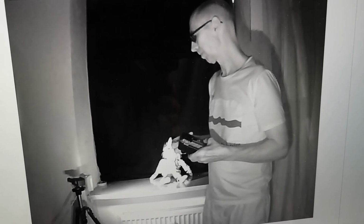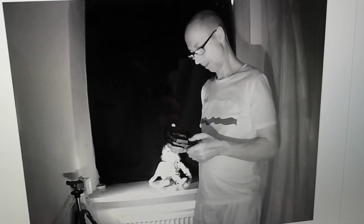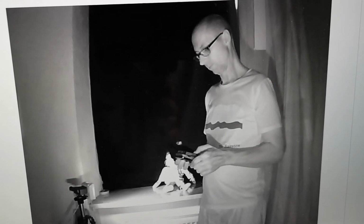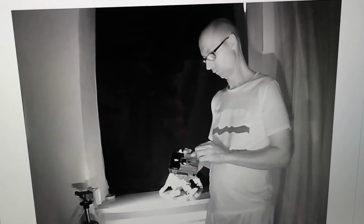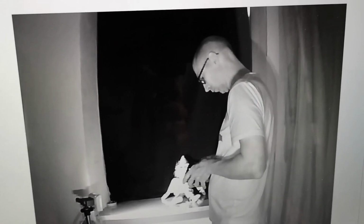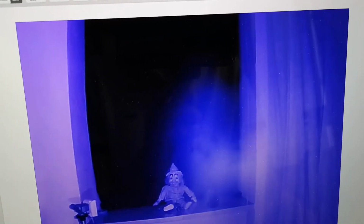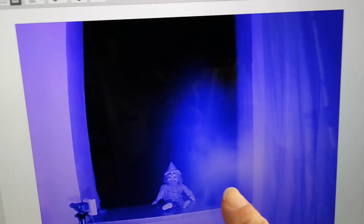This is me setting up the cameras. I'm actually wearing black clothes here, but in infrared illumination and infrared cameras they look less than black, more like white. Oh, what was that? Oh, that's the infrared light flashing. I'm still looking for anything that moves around this doll. This is the light changing a bit. There seems to be some smoke here or something.